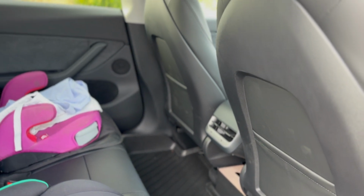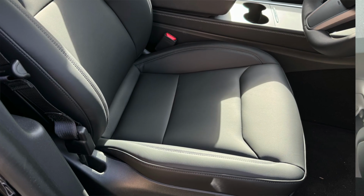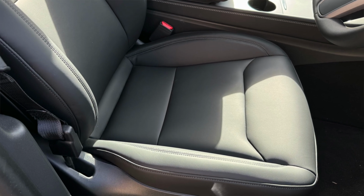And rather than just working fine with the Model 3, it's quite evidently more spacious for all passengers, but notably more comfortable for even the driver thanks to this new seat design. Even the rear seats recline, which is useful for these longer trips.